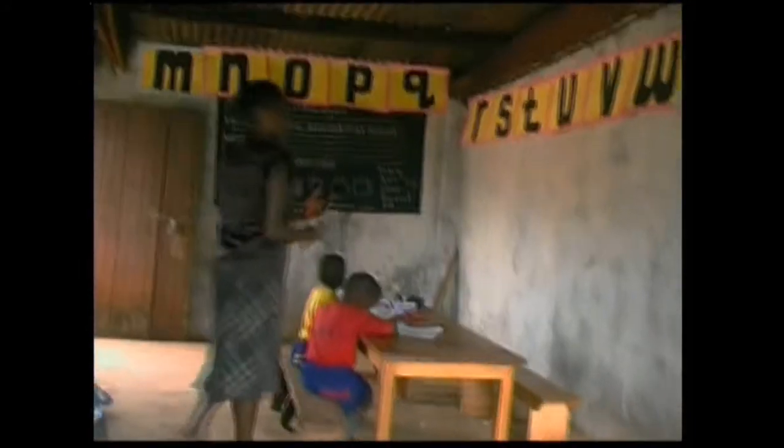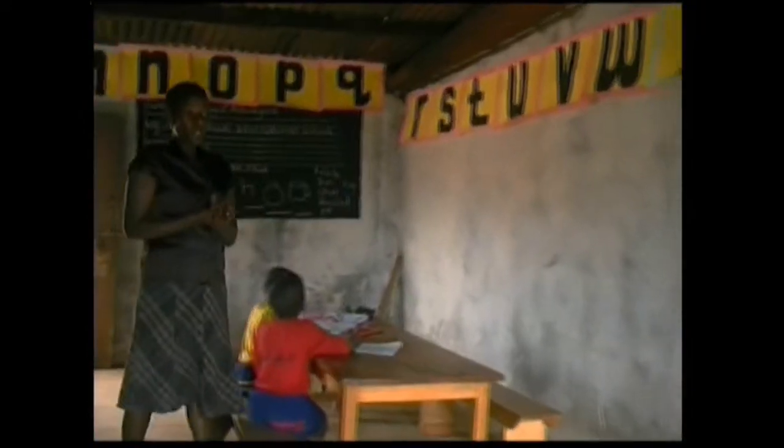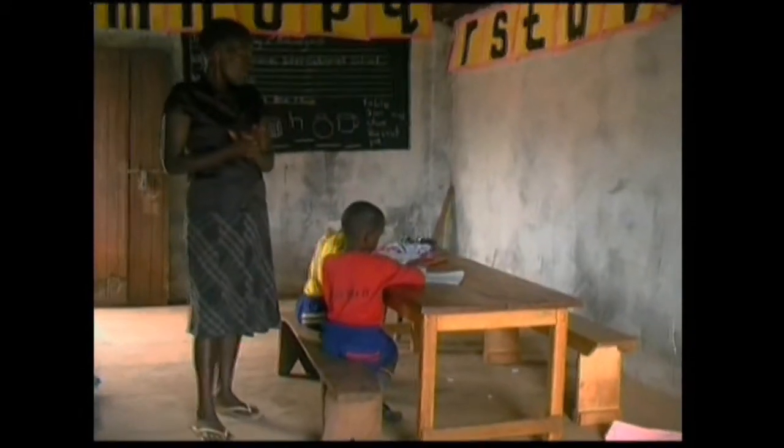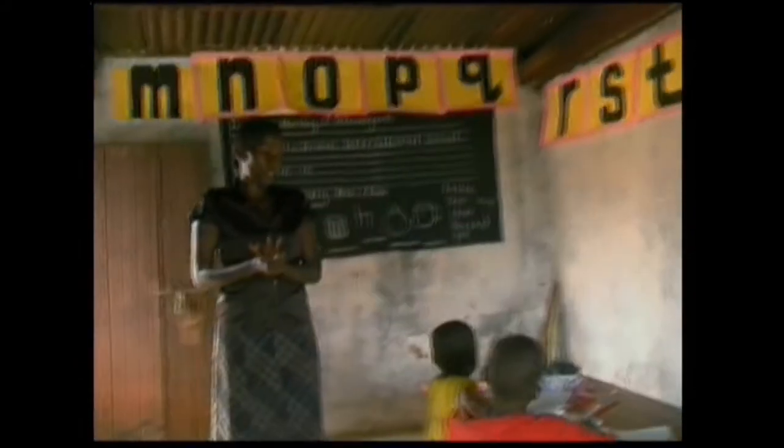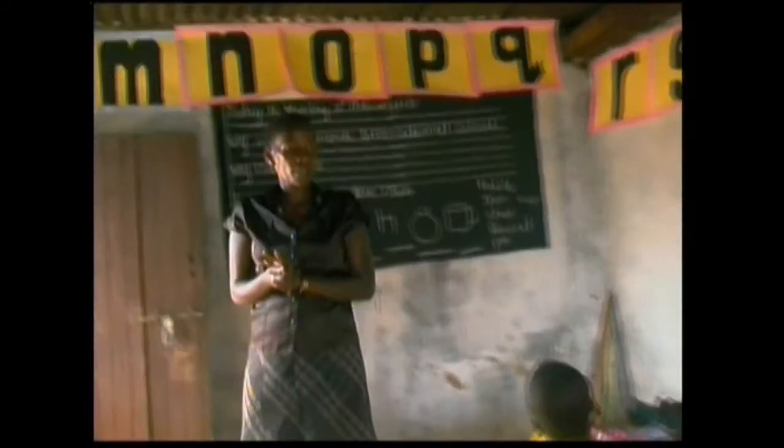This one is going to be baby class. As you see, we are trying to organize; everything is disorganized, so we are trying to put in our classroom environment. Baby class, the age of baby class is 3 to 4 years.